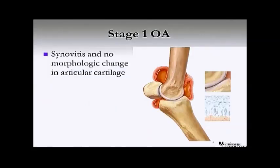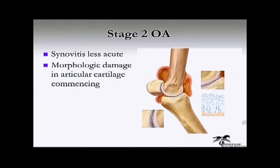So I like to divide the osteoarthritis syndrome into various stages. We start off with stage 1, which is hopefully what we're most commonly treating, synovitis and no morphologic change in the cartilage. Phase 2, where the synovitis may be less acute, but we're starting to get change in the cartilage in the bottom of that diagram.